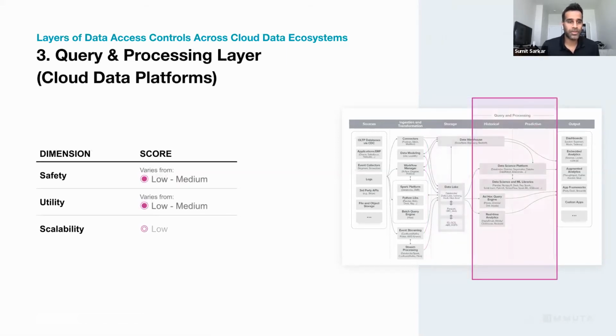All right, moving further to the right, looking at the query and processing layer, the cloud data platforms and services. We're talking about things like Databricks and Snowflake, which are more cross-cloud, or maybe Athena or Redshift, which are more cloud specific to Amazon as an example. They represent the layer where data processing or compute resources are required to filter and mask some of the data to enforce those access control policies.